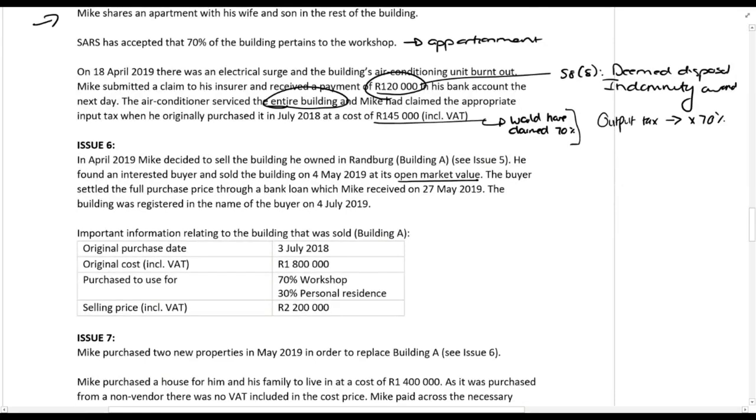The buyer settled the full purchase price with a bank loan, which Mike received on the 27th of May 2019, and the building was registered in the name of the buyer on the 4th of July 2019. Important information relating to Building A: original purchase date, original cost, what it was used for, and the selling price. Okay, so a couple of important things here when we sell this.